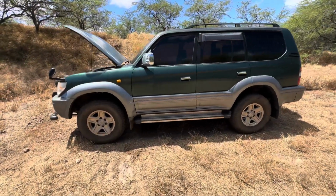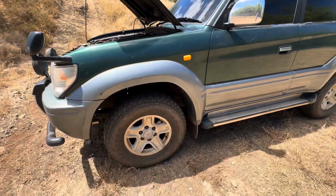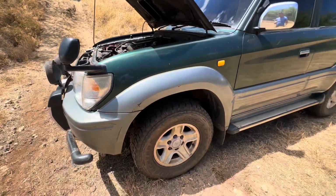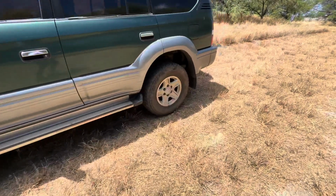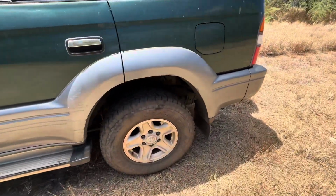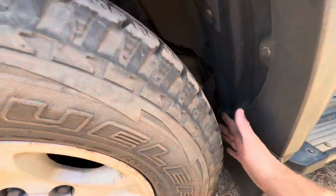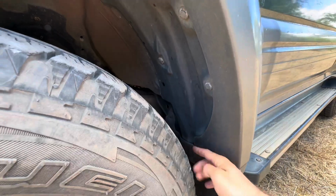So as far as lifts go, you can lift these pretty high. A lot of people will do a 2 or 3 inch suspension lift and then they'll add a body lift to it. So my personal recommendation, put a 2-inch lift on it from a 4Runner and then put 33s on it. There is some trimming required in this area right here, but it's not too bad to do.